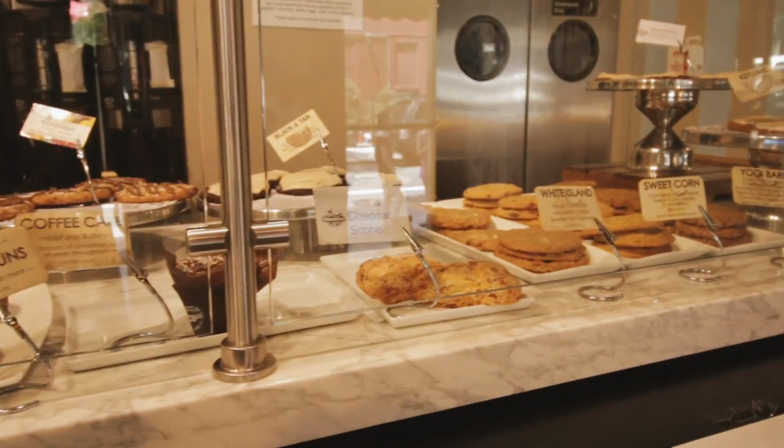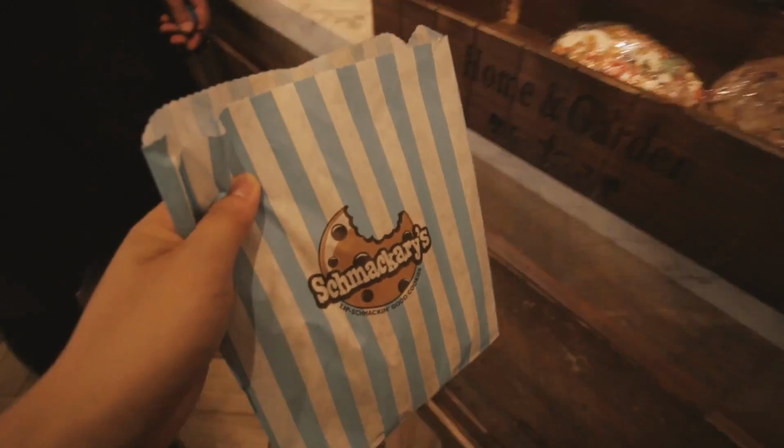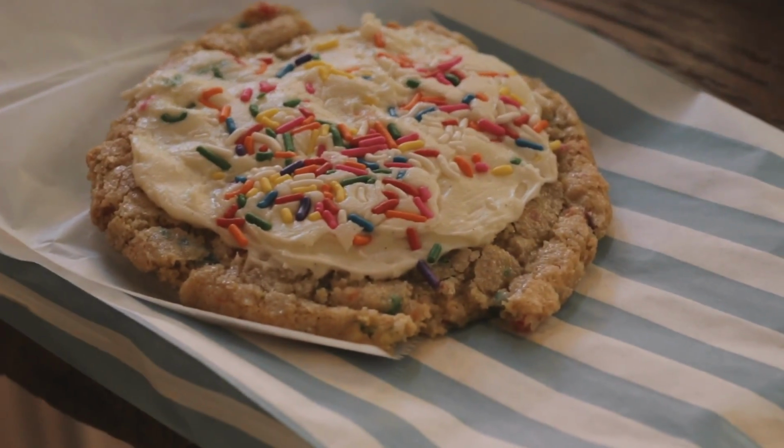Schmackary's Cookies is kind of unique because they sell cookies that are topped with frosting. So I ordered a funfetti cookie that was topped with cream cheese frosting and rainbow sprinkles. And yes, it is a pretty large cookie. Alright, so I brought my Schmackers cookie and we're gonna try it out. I got the funfetti kind, and this is gonna be my breakfast.